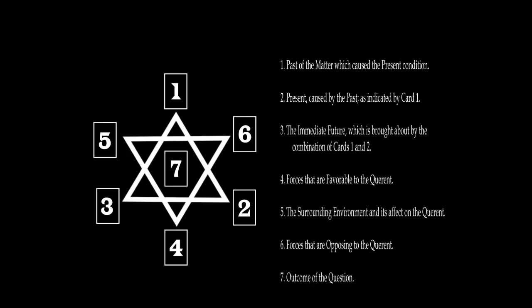So in the Sacred Seven spread, we read by triads, the first triangle and then the second triangle. So points 1, 2, and 3 represent one part of the client's life, and 4, 5, and 6 represent another part, all of them interacting together to create an energy current at the center, which is the outcome.